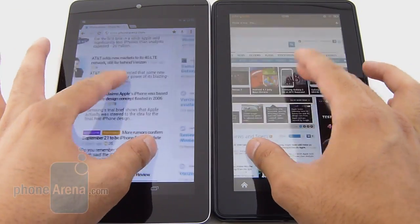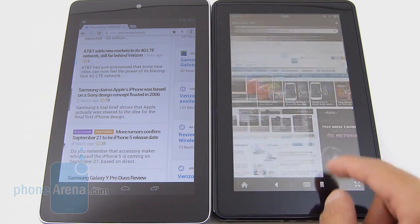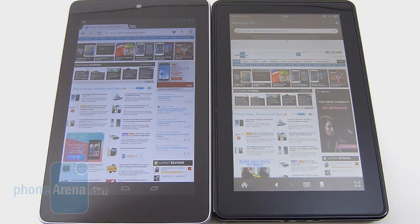You can tell here with pinch gestures, again, just some noticeable amounts of choppiness on the Amazon Kindle Fire. And on top of that, seeing that the Google Nexus 7 has the higher resolution, we can make out fine text a lot easier than on the Amazon Kindle Fire.